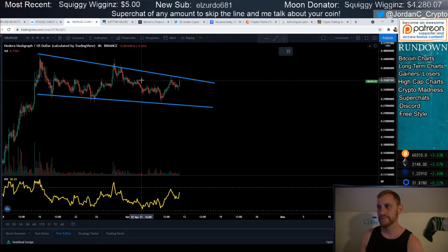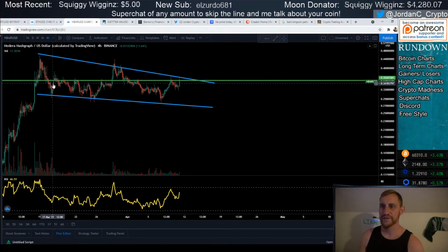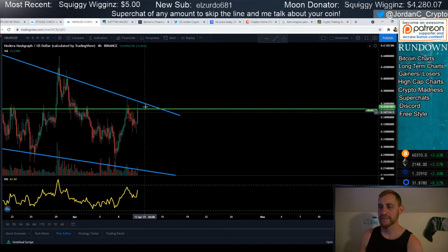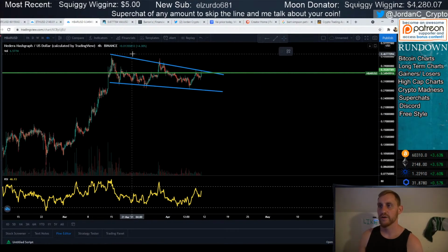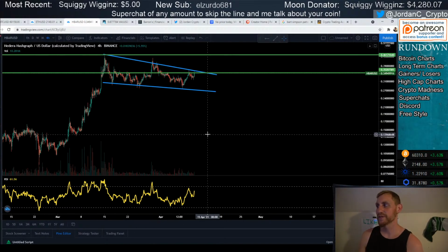Right about here, it's a big resistance line, looking left. Keep getting rejected at that point. You get back above that, I think it's a pretty good chance you break to the upside. Ultimately, your falling wedge breakout target is the top of your wedge at about 46.17, right?